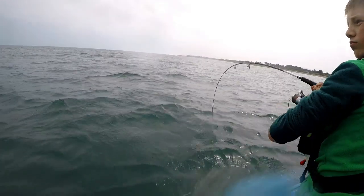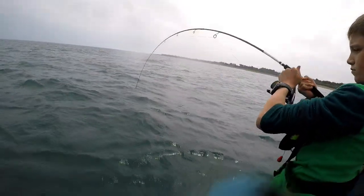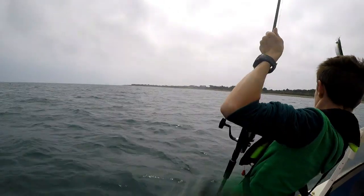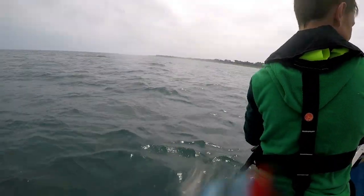Here's Eric with a full string on. And I think there's 4 or 5 on this time. We're actually just hitting mackerel everywhere. It was a great day for it actually, and great experience for the kids and my mother.